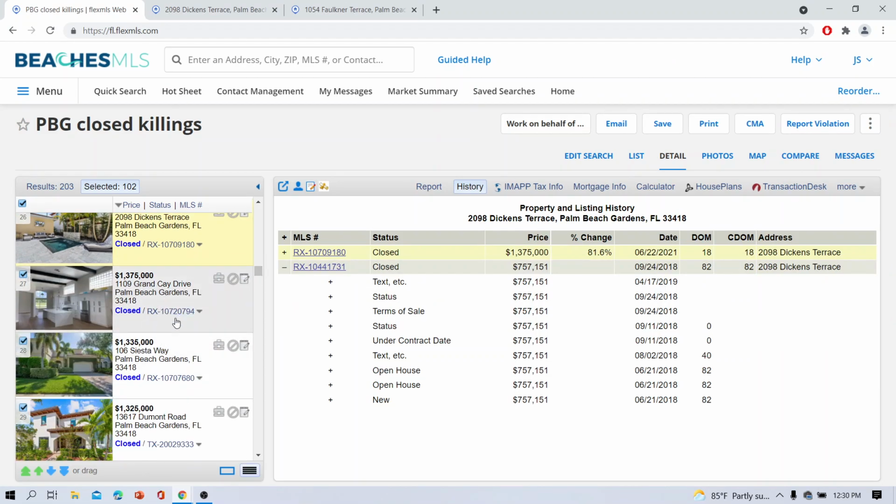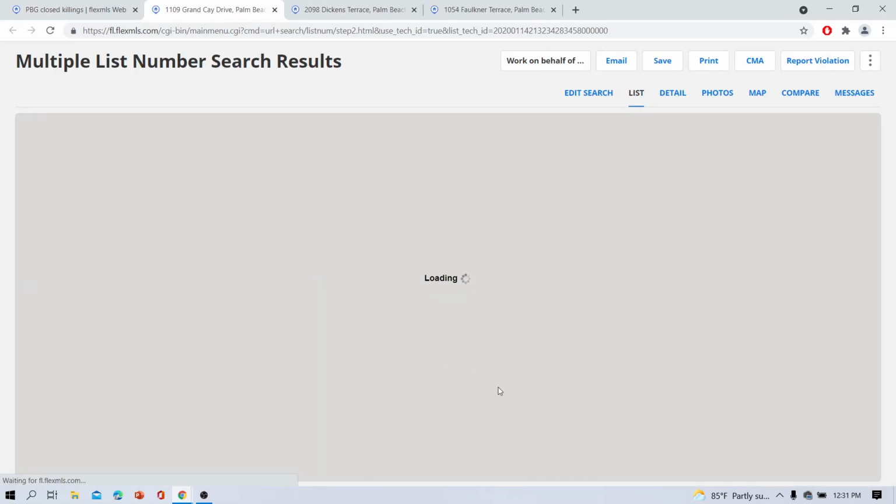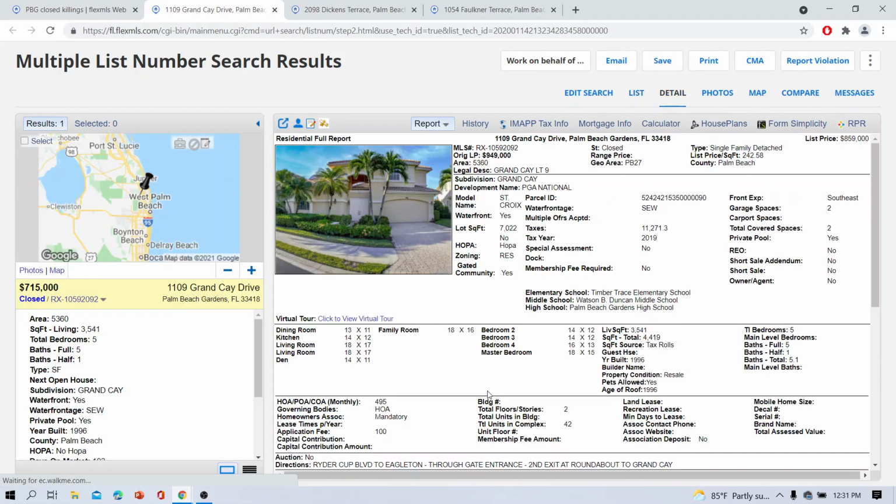Here's one for $1.3 million. Closed at $585,000 in 2001. Closed at 7/15 in 2020. Oh, look at that. Not even a year. Look how much money they made, not even a year. About 700,000. Look at that. Grand K. It's in PGA National. Not even a year. Come on now.